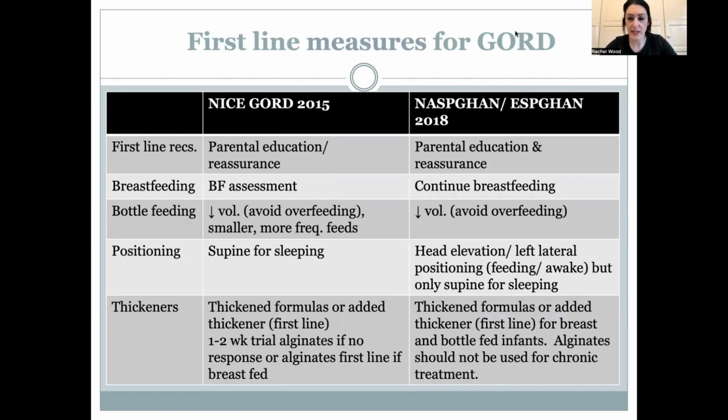If they are breastfed, continue and support with breastfeeding as much as possible, and ensure that they have enough supply and the latch is appropriate, and perhaps offer some breastfeeding assessment to see if there's anything that can help with that. And this is really, I think, to avoid parents giving up on breastfeeding, which is so beneficial for the infant, and to support them to continue as much as possible.